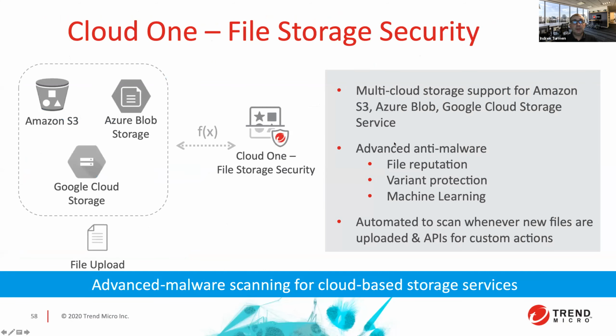Basically, it's quite simple. We are protecting those storages: Amazon S3 buckets, Azure Blob, Google Cloud Storage. We are scanning those for malware. We are using file reputation, variant protection, and also machine learning. And if we find some malware, then we can remove it, we can quarantine it and delete it if needed. I'm not going to deep dive into this. If you have customers or applications where the customers are uploading files to your S3 buckets, you can scan and monitor those in real time so that nobody is uploading any malware.